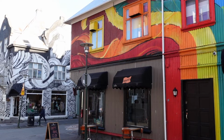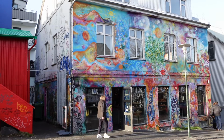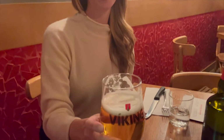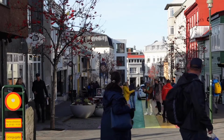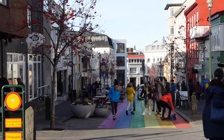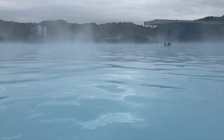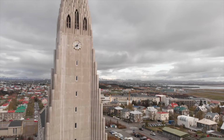Reykjavik is a vibrant city known for its architecture, colorful street art, and fun nightlife scene. After landing at Keflavik International Airport and picking up your rental car, you'll want to spend a few days exploring Iceland's capital before your road trip adventure along Ring Road. Here are some of the top things to do in Reykjavik.